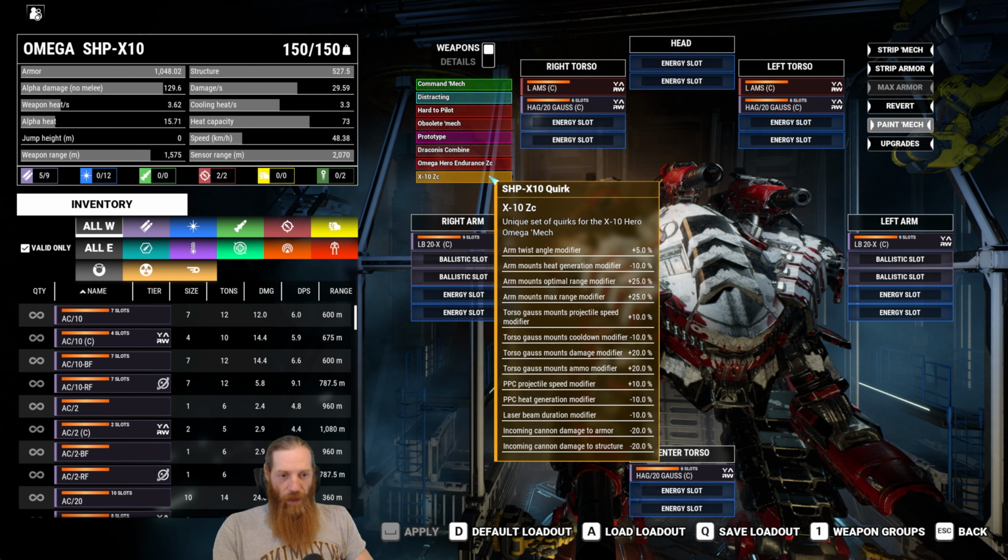So on top of that, you get PPC projectile speed and heat, laser beam duration, incoming cannon damage to armor is reduced, and incoming cannon damage to structure is reduced.